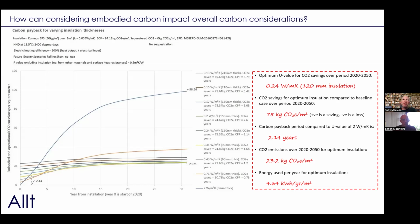So this slide shows that adding insulation to a building can increase the embodied carbon to a point that the extra embodied carbon for the extra insulation is never compensated for by the reduced operational carbon that extra insulation has achieved. And these graphs are based on a certain prediction for the grid. In this case, it's the falling short prediction, i.e. the most pessimistic prediction for the grid.